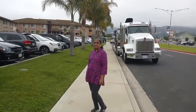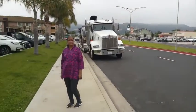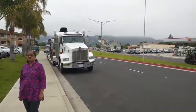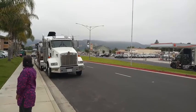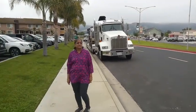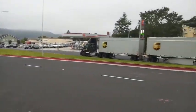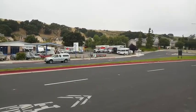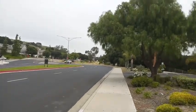We are staying today at Buellton. It's a nice little village in California. On the one side there are hills with mist flowing in, foggy atmosphere, a little cold but bearable. As you can see, Dipti is not wearing sweater or any jacket. On the other side there are rolling hills, beautiful little town, and we enjoyed our stay today.